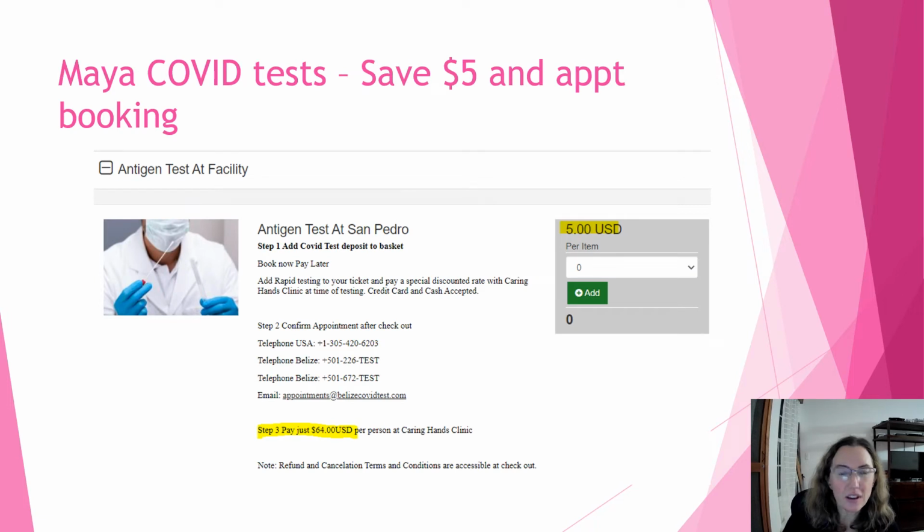So there's one other advantage to booking a flight with Maya Air that I just wanted to talk briefly about. It's not a huge difference, but if you have to have a COVID test, which we don't need any longer to get into Canada, but I'm actually flying this time into Los Angeles to do a cruise. So I needed the COVID test to get in the US. So with Maya, when you're booking your flight, if you also say you need a COVID test, you save $5 on that. So that's a little bit of money.